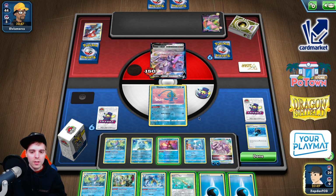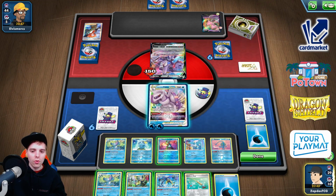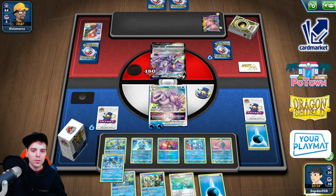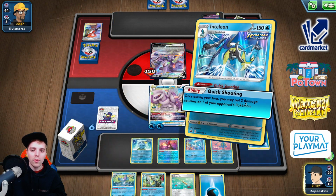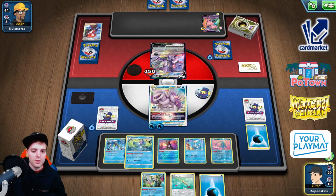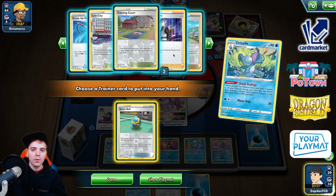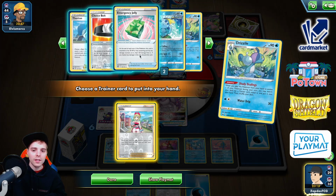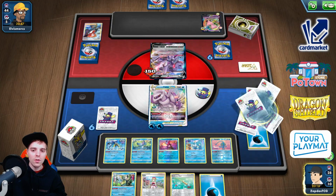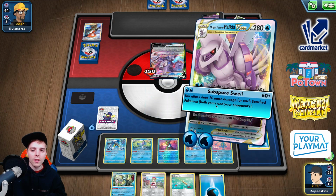We could still retreat, get some more stuff going, but attach. And since this is a one-sided match, we don't even need to use Ordinary Rod at this point. Could get out Quick Shooting, just in case we can KO this Mew VMAX at one point. Not going to matter too much, I suppose. Drizzile. I'm going to leave all these things. I'm actually going to get myself Quick Ball just in case. Or just an Irida for next turn. It's not too bad, I suppose. Let's go. Subspace Well. Can get these energies back in the deck, but this is fine.